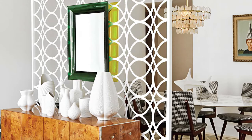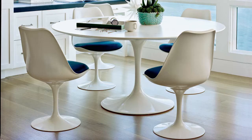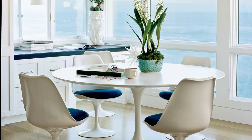Architect Eero Saarinen designed the tulip table, which became an instant hit among beach lovers for its clean lines and elegant shape. 50 years later, it still looks great and promotes a sense of calm, much like the beach itself.